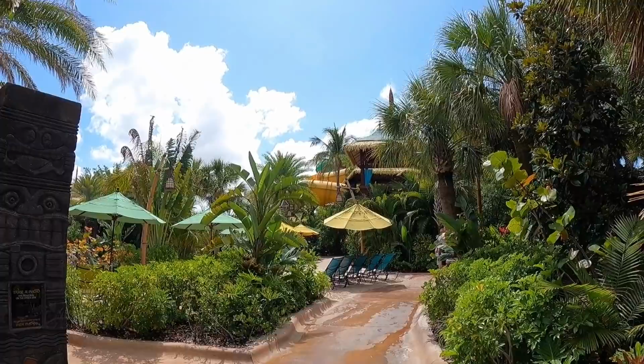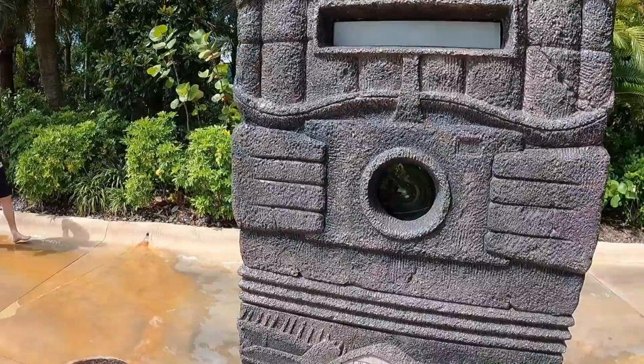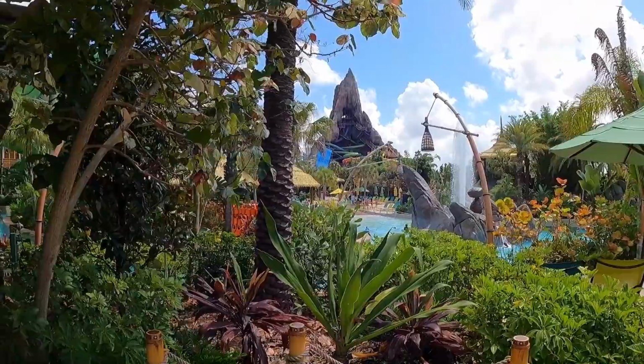Fun thing about our location for our cabana, which is right there, there is a photo spot right here. So you tap your Tapu Tapu, and then you come over here, and you look at the camera, and it'll take a photo for you. Unfortunately, they do cost money, but it is a nice little photo spot because you'll have Krakatau back behind you. Quite picturesque. Or you could just bring your own camera over here.